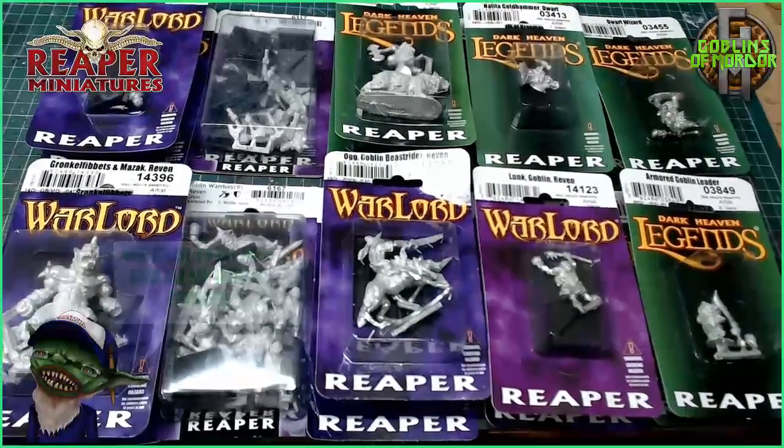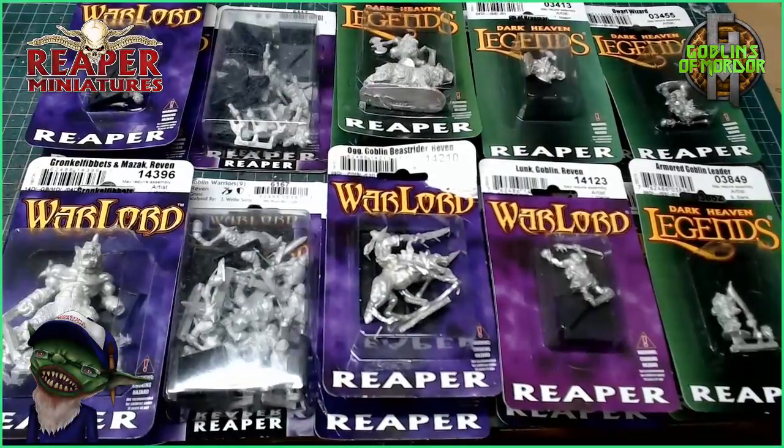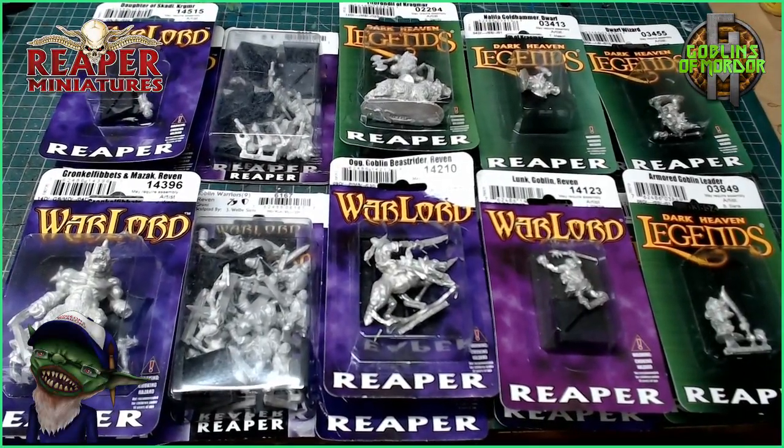Welcome Reaper Miniatures fans. Today I am making a start on my chess set. This is going to be Goblins versus Dwarfs.